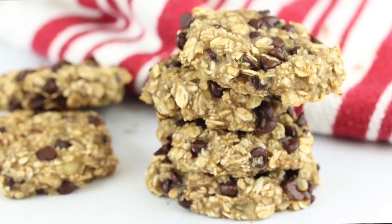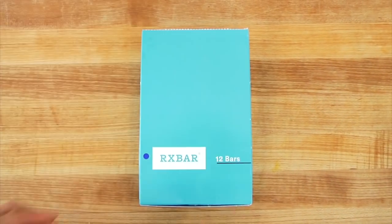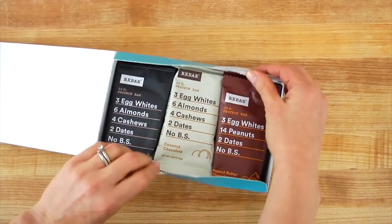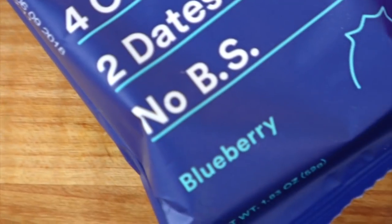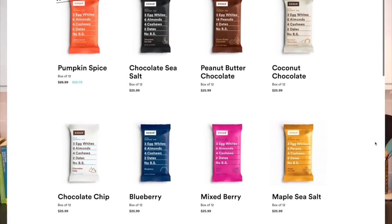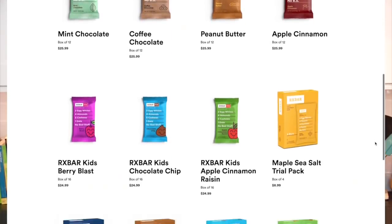Sometimes I'll do some fresh fruit. Sometimes I'll do a baked good if I have some in the house that I've made as a Head Start ingredient. But recently I've been really into these RX bars because they're very delicious. There's lots of different flavors. You can get chocolate, you can get something fruity. There's 11 different varieties of flavor, and they're very simple. All of the ingredients that are in the bar are listed right on the front.